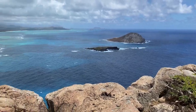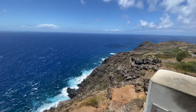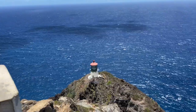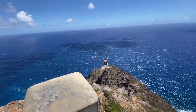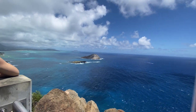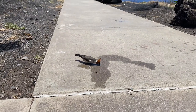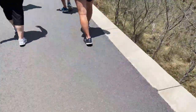Just another viewpoint here, and then we're gonna go up to the lighthouse. Luckily, the walk back is all downhill.